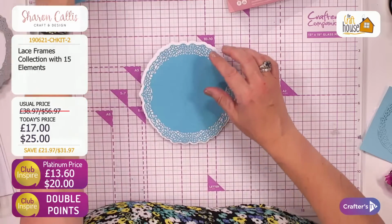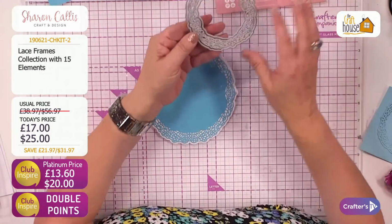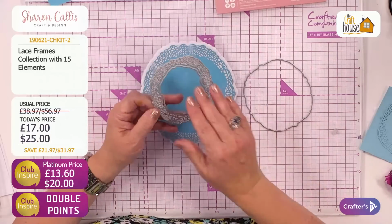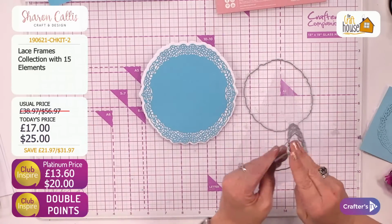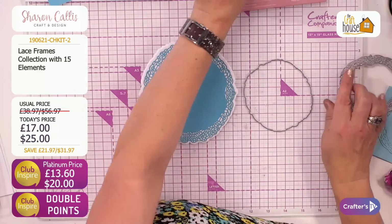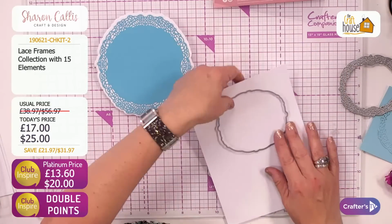Now then, that's the biggest of the frame, Joe. So when I move that down, let me go back. We've got the next size down. Again, you've got this part, you've got the decorative element, so we can make the next stage of this. I'm going to use some more white cardstock, cut a base, and we'll trim that down.